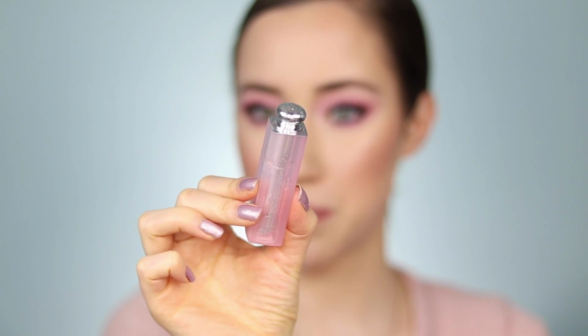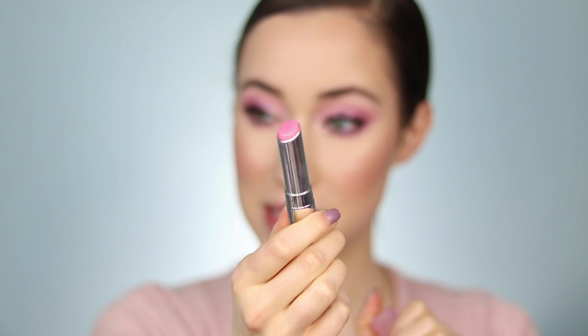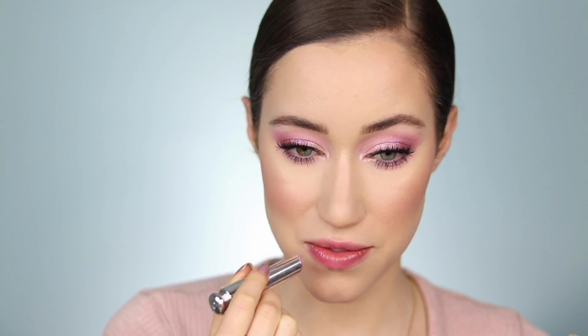This is the Dior Lip Glow Color Reviver Lip Balm, and I have the shade 001 Pink. Here's what it looks like. Maybe I'll just apply it so you guys can see. I have been using this and I really do like it. The thing I like about this is, first of all, it's really comfortable, but it kind of just tints your lips to the perfect pink color.